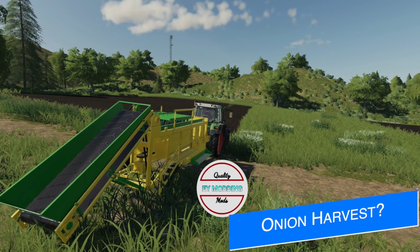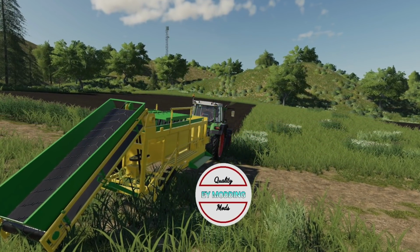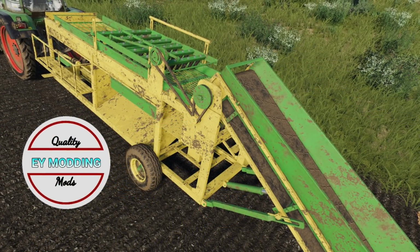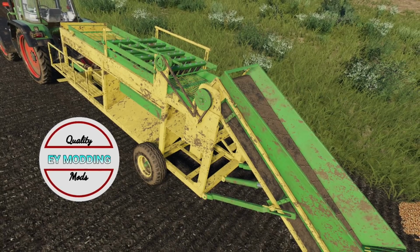EY Modding's up to something very interesting. Today, they're bringing their onion harvest mod over to Farm Sim 19, which I believe was a third-party mod before. They have submitted the mod pack for testing and will be trying to adapt it for FS22 as well. However, as you know, onions are not a base game crop.